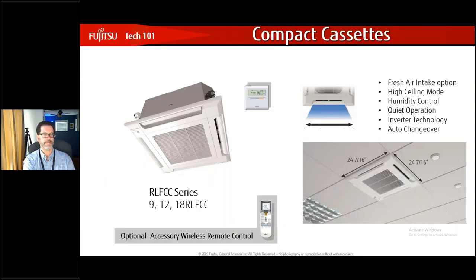Compact cassettes have changed a little bit. The cover now is more streamlined. It does fit within the grid of a drop ceiling, the 2x2 square. In the previous life, they had an overlap about 1 5/8 inch square around. So it might have hindered a light panel or the changing of light bulbs later down the road. They'd have to remove the grid from the front of the unit, then do the light and put it back in reverse. So they re-engineered this. It's a nice clean looking unit, but the 9, 12, and 18 compact cassette.